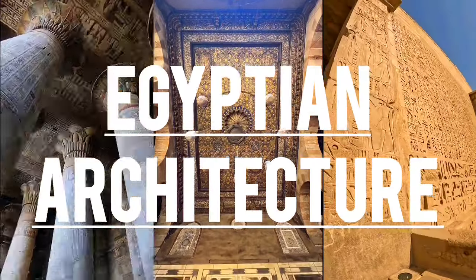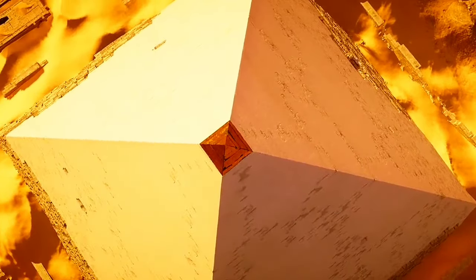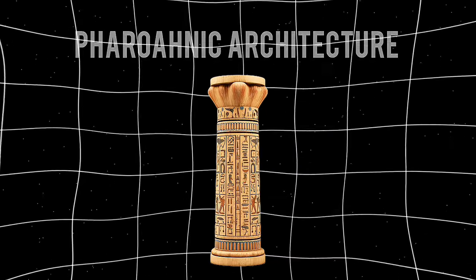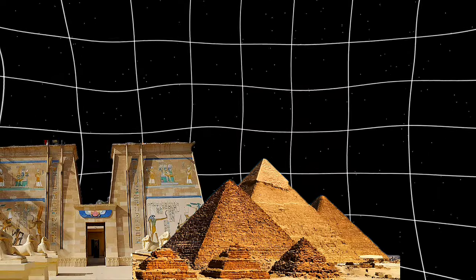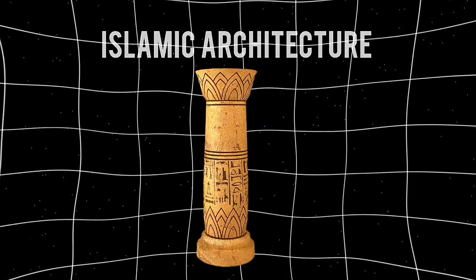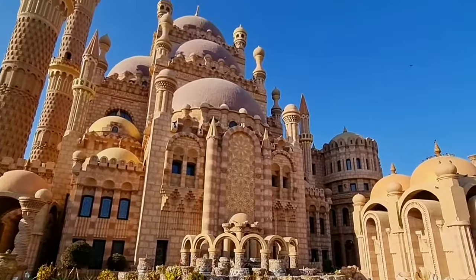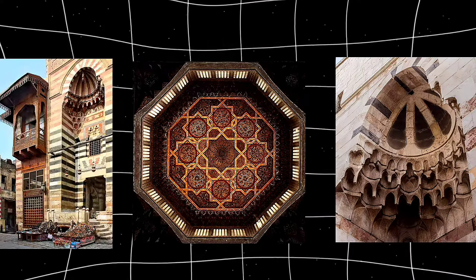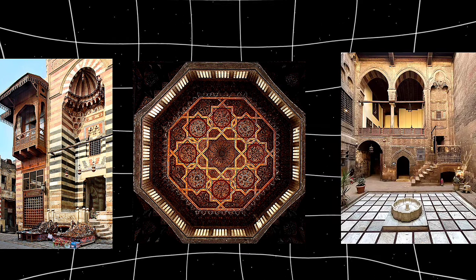Now, let's discuss Egyptian architecture. Egyptian architecture is divided into two main traditions. The first is Pharaonic architecture, characterized by pylons, pyramids, obelisks, columns, and capitals. The second one is Islamic. Egyptian Islamic architecture is characterized by arches, geometric patterns, mashrabiyas, and open courtyards.